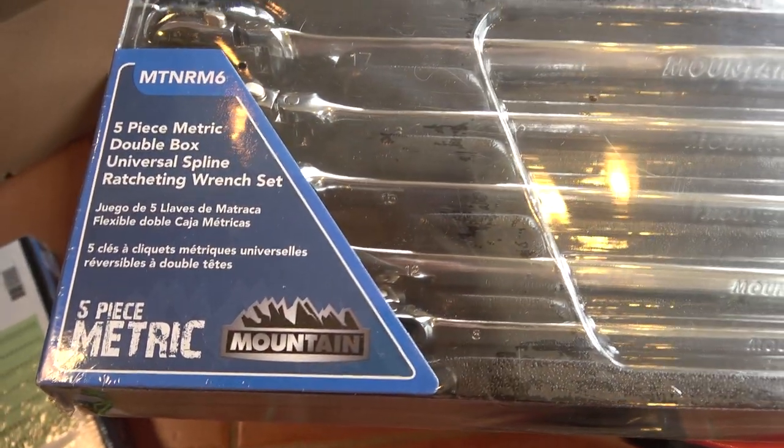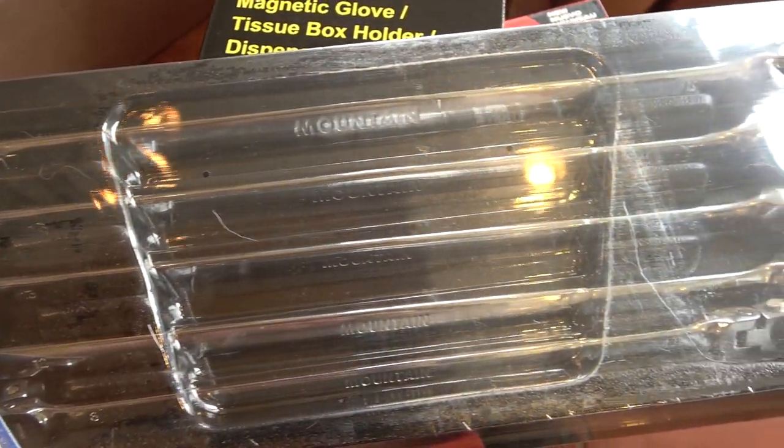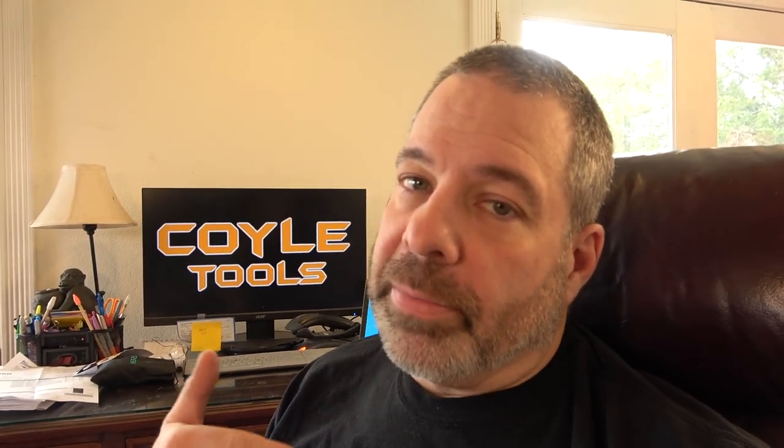This is the 5-piece double box universal spline ratcheting wrench set from Mountain. Mountain is the private label of a company called Integrated Supply Network, who also owns K-Tool, who makes that glove dispenser, and they owned the Monster brand. So they're a big distributor that we buy most of our stuff from. They've got a few different house brands of their own.